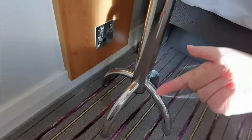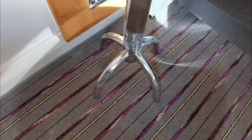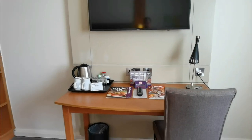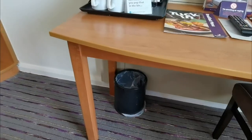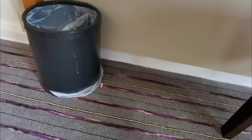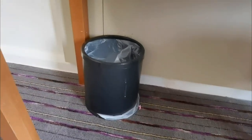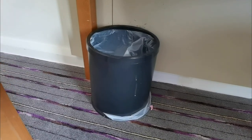I've got this side table here. Oh, that's a bit dusty, needs a good clean. Then plug socket with USB down there. And we've got a desk area with a bin. Looks like the rubbish wasn't picked up well. That bin could do with a bit of clean as well.